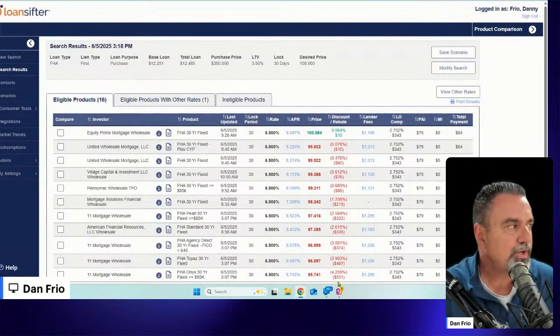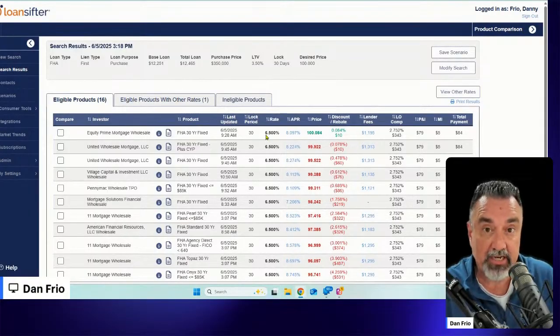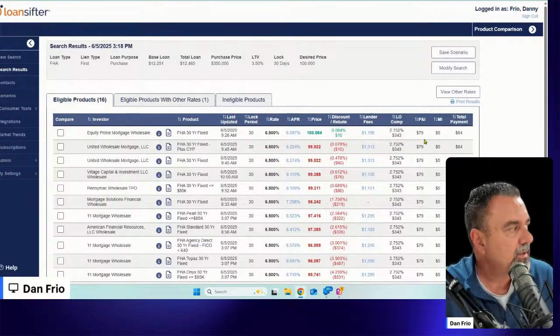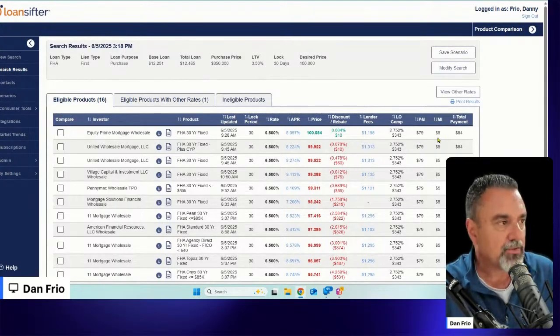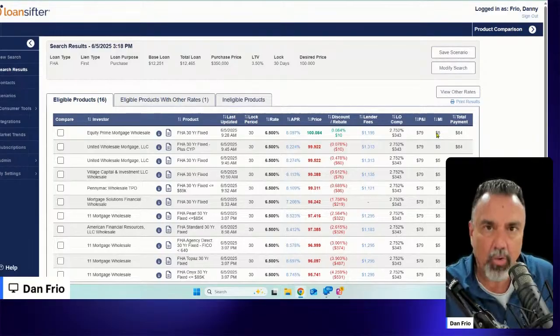And now this is where you need to compare things. So now it's saying for this borrower, they can get a 6.5% rate with an FHA loan. This is a major difference in the rate. But now we go over to here. Look at the MI. This is saying their MI is going to be $5. Now, I don't know if that's accurate in the system because it seems like it should be more than that. But the MI factor is much lower when it comes to an FHA loan than any other loan.